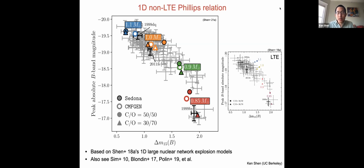Now, I should mention that non-LTE is crucial for this because when we did this in LTE a few years ago, with the exact same explosion models but different radiative transfer, we got pretty different results. So for the subluminous 0.85 solar mass explosion, it was pretty similar. But by the time we got to a 1.1 solar mass explosion, it had a delta M15 that was closer to 1.5. So it was like here. Going to non-LTE, well, quote unquote just, I mean, it took a lot of effort, moves this point over almost a full magnitude in delta M15. So if you care about your radiative transfer observables after maximum light, it's crucial that you use non-LTE. If you can't do non-LTE, then you just can't make predictions past maximum light.